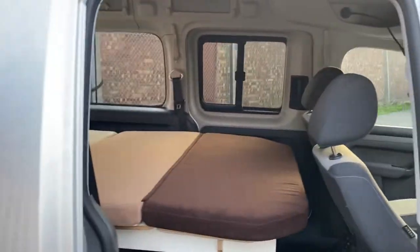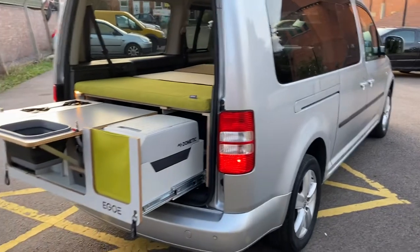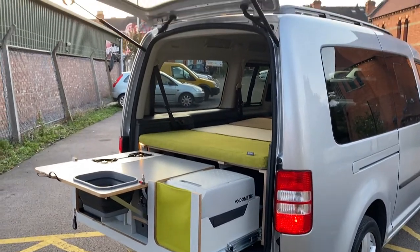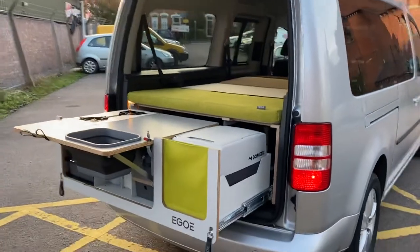It's a 43,000 mile, low ownership, good history. Our workshops have just done a full service on it and cam belt on it this year as well. All of the work has been done by Dirty Weekend Adventure Vans in Worcester. If you Google them, you'll get an idea of the quality of work that they push out. Google the EGOE Nest system, I think you'll be quite impressed with the quality of it.